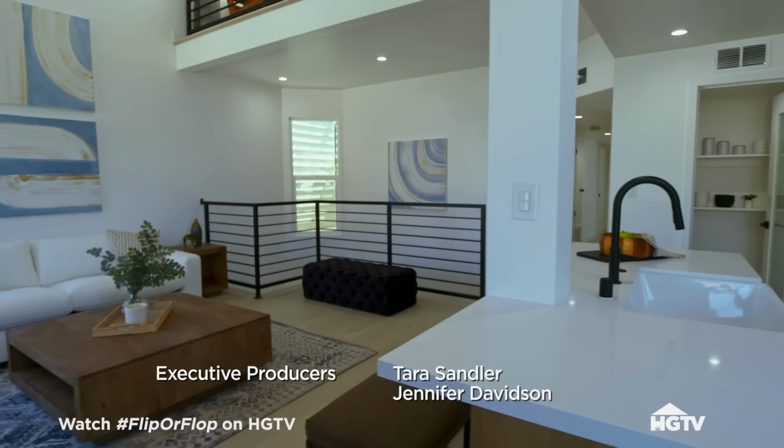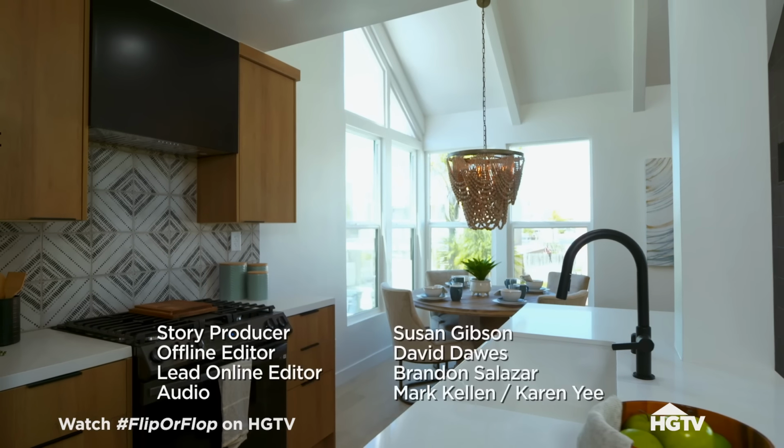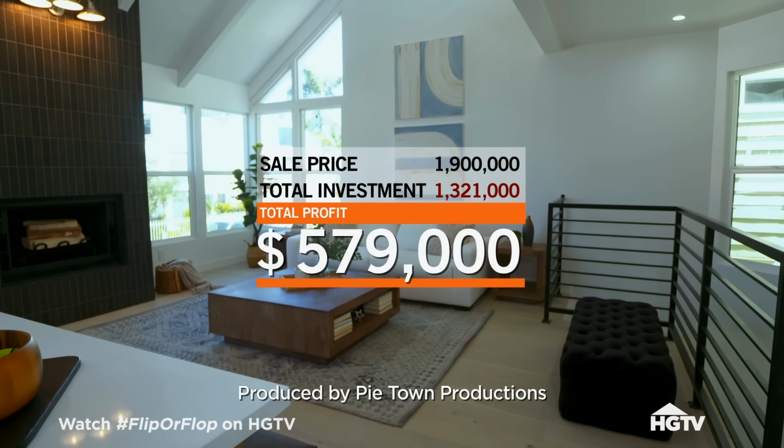After going way over budget and taking a long time to finish, this house turned out fantastic. If we sell at our list price of 1.9 million, we stand to make a huge profit of $579,000.